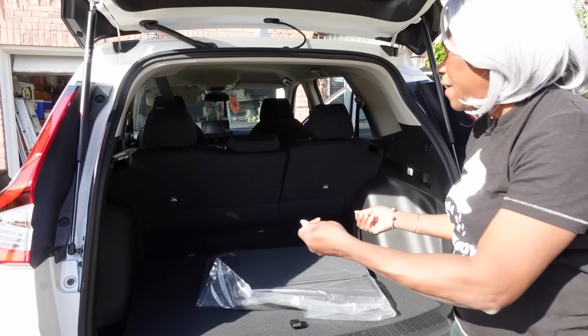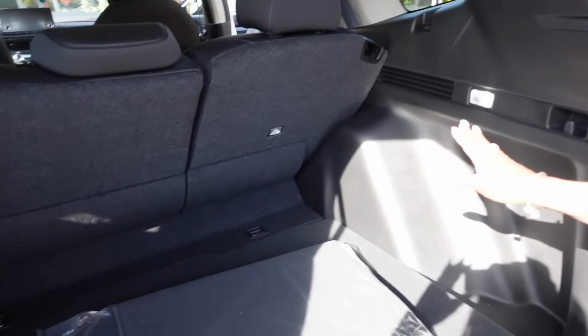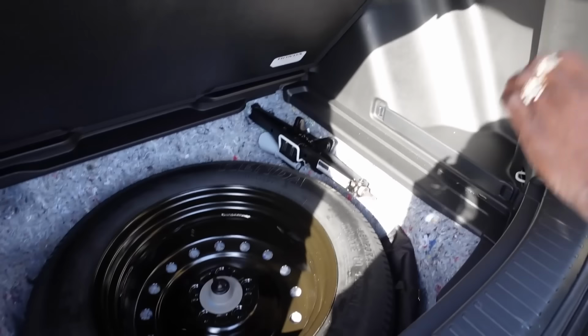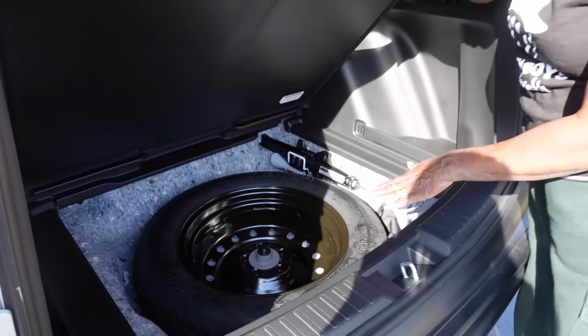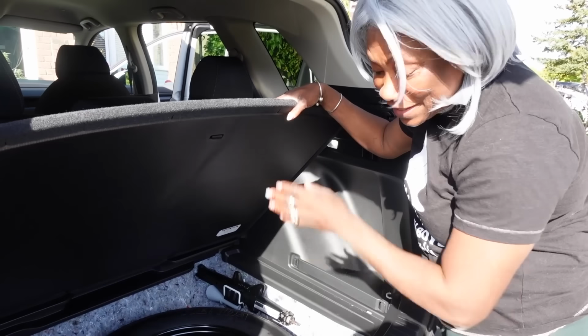Later on they have a screen that you put in here, so I'm gonna get the screen to put in here. And under here is where my spare tire is. And your gun. So this is my spare tire. And your gun? I mean a jack. So when we change my tire, there's no gun in here. And they gave me a nice size spare tire.